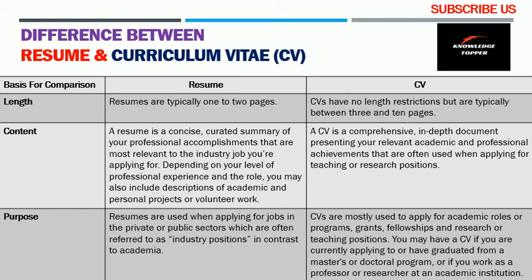Hey everyone, this is Knowledge Topper, and in this particular video, we will understand the top most important differences between resume and curriculum vitae (CV).